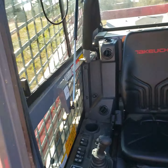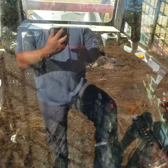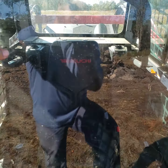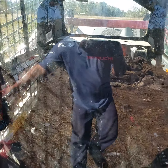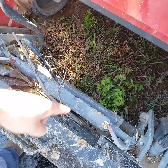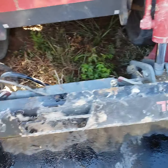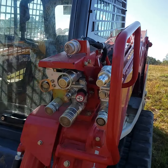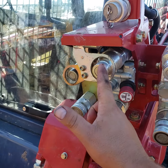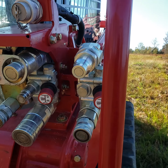If you get high flow, it comes standard with a 1/2-inch Lexan glass. The hydraulic quick hitch, some of the other ones are electric, but that's hydraulic. You've got your high flow, standard flow, and then an auxiliary standard.